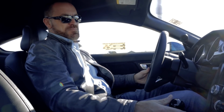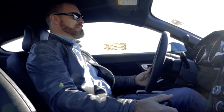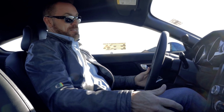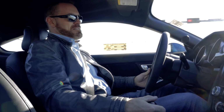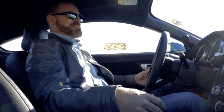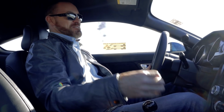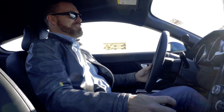Now, my son and I own a '67 Camaro, and it is standard as well, of course. But the one thing you notice immediately in the new Ford Mustang is the stick shift. It's effortless to change gears, and it's not effortless in the '67. It's a workout, and you've got to make sure you're in the sweet spot all the time. In this thing, everything is the sweet spot.